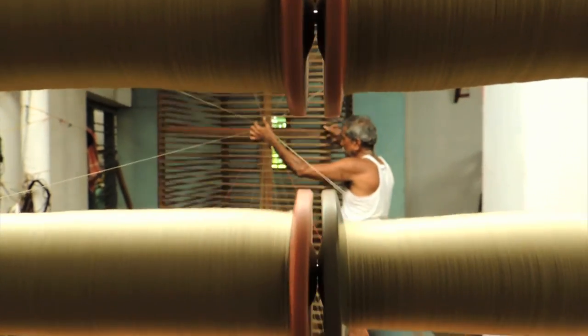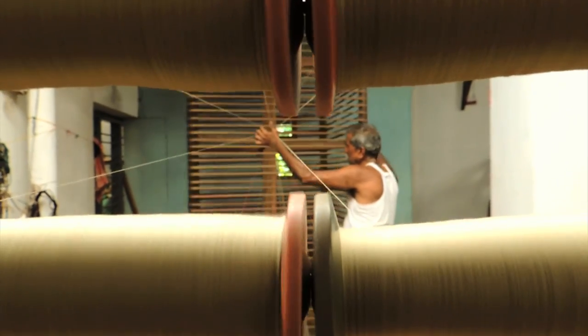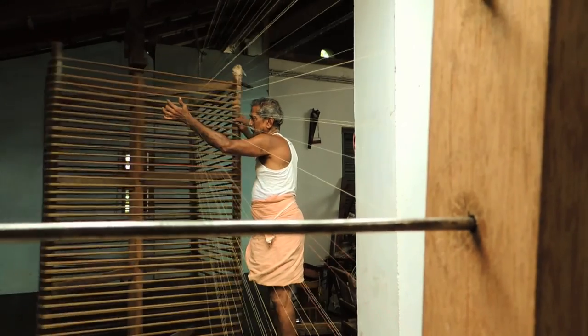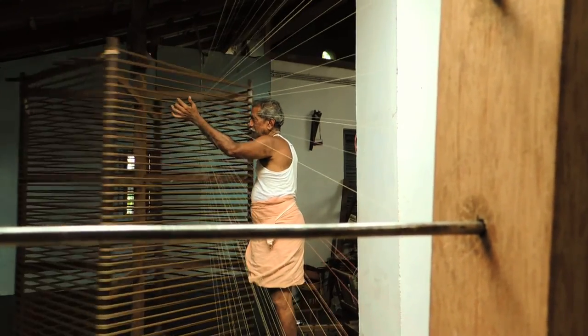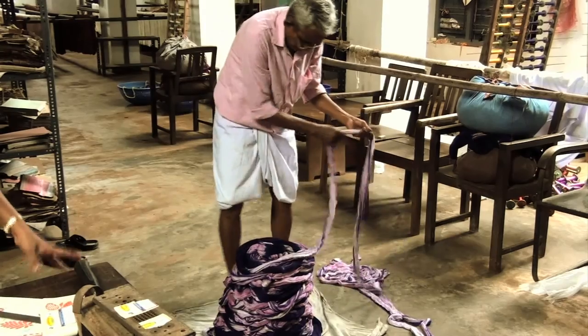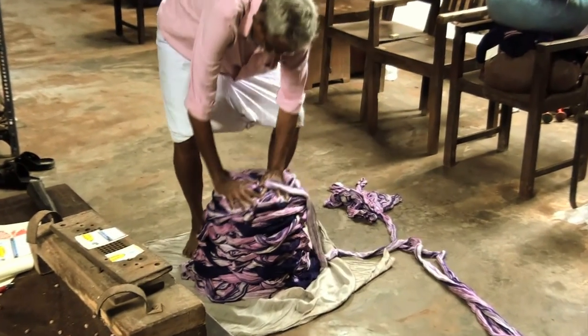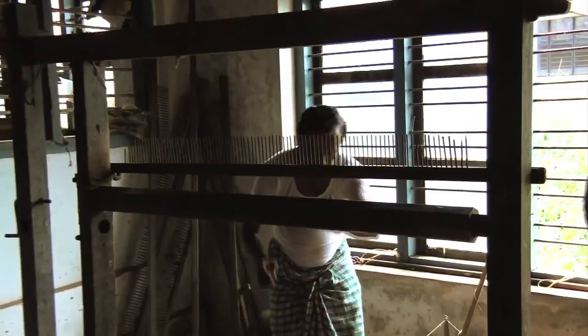Thereafter comes sectional warping, wherein the bobbins are put on the creel in such a way that the yarns from them can be drawn separately without touching each other. Then the warp yarns are released from the wooden frame in the form of a chain and taken for beaming.